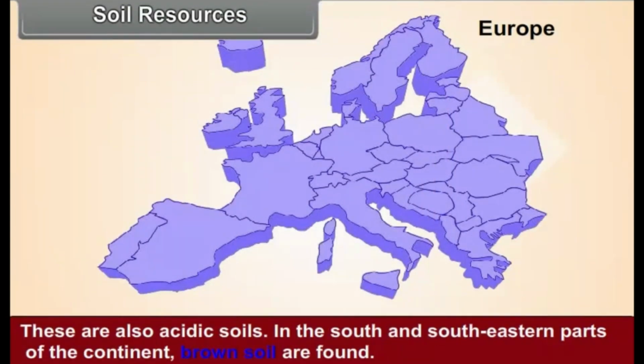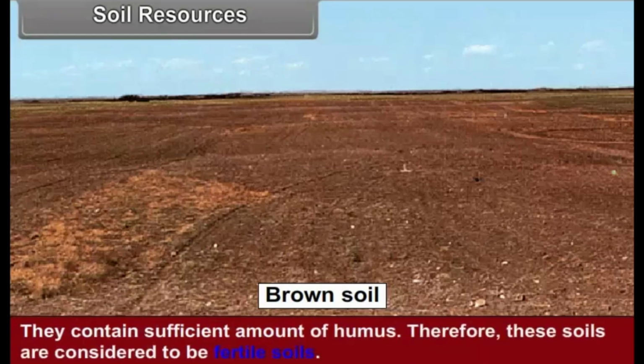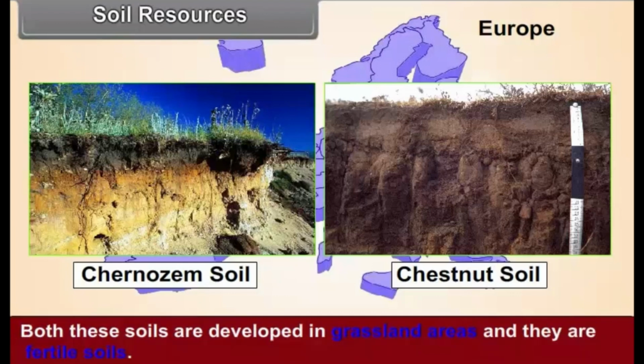In the south and southeastern part of the continent, brown soils are found. These are developed in the broadleaf forests. They contain sufficient amount of humus. Therefore, these soils are considered to be fertile soils. In the eastern and southeastern Europe, Chernozem and chestnut type of soils are found. Both these soils are developed in grassland areas and they are fertile soils.